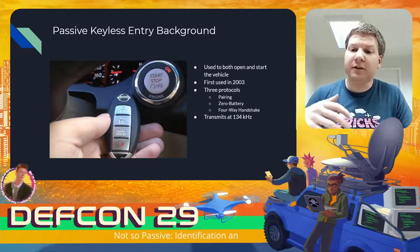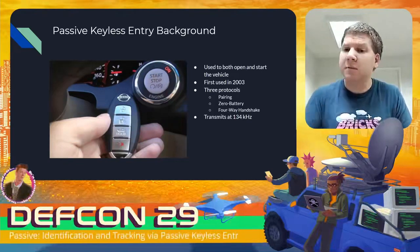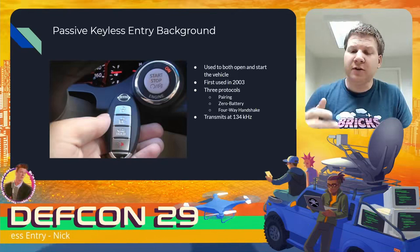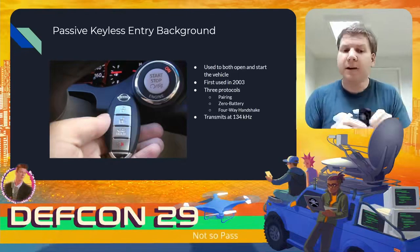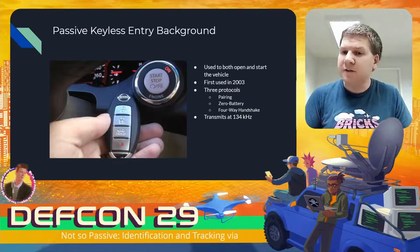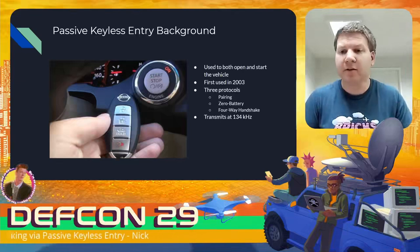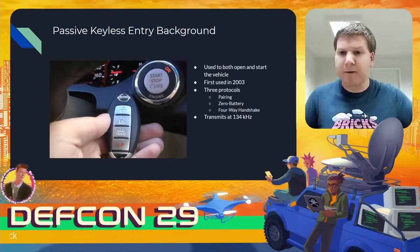This protocol is interesting because, unlike the zero battery protocol, where the car is powering up the key fob, enabling it to transmit, the four-way handshake protocol uses the battery inside the key fob, the same battery that's used for your active keyless entry system. This means that the messages it generates are relatively high power, at least compared to pretty much everything else that your car is transmitting, such as TPMS or some of those other systems. And so you have a really long range with this.